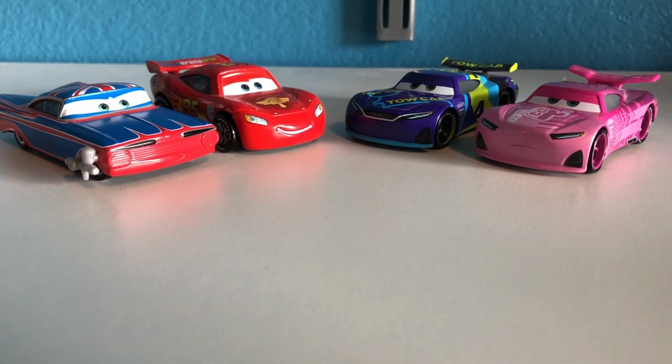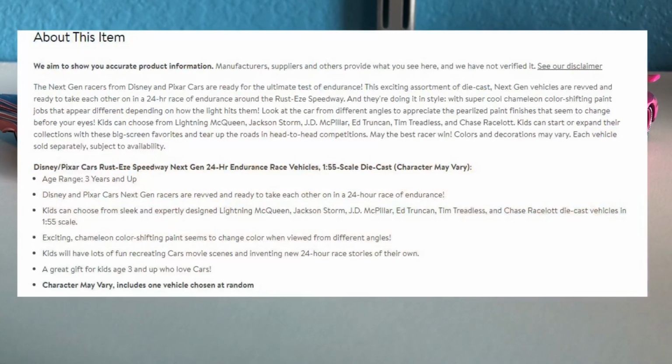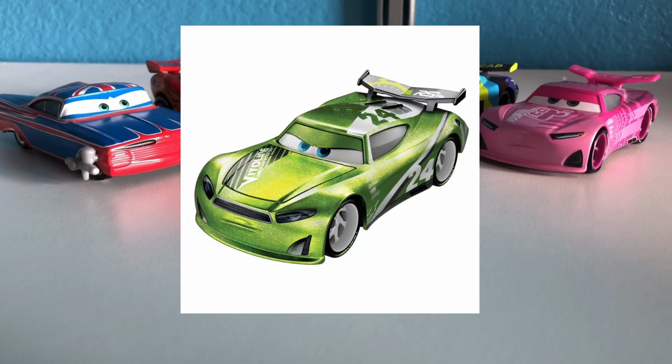Next up, you have Chase Racelot, looking very, very nice. And apparently, these things actually change color when you view them in the light differently, so that is really interesting. Hopefully, it'll show up on camera so you can take some really cool pictures of them. Maybe you can get like half and half. That would be really awesome. Chase Racelot, and a lot of them just look super metallic, which I think is interesting.